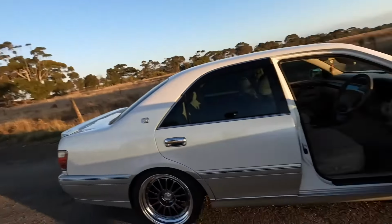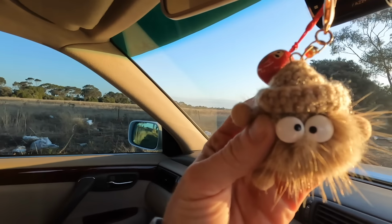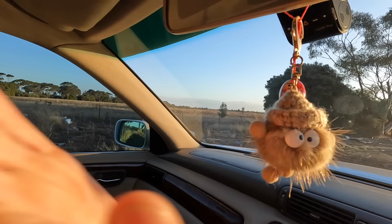Now, what I like to do when I do these videos of when I buy a new car is I don't touch it. So this is how I've picked it up. I haven't washed it, I haven't vacuumed it, I haven't pulled a single thing out of it. So everything that's in here is what came in the car. Even this little dude here, which I don't know if he's gonna stay or not.